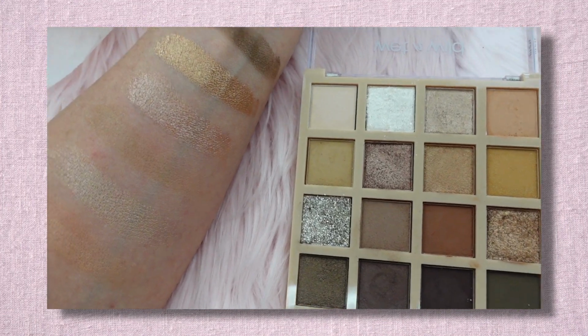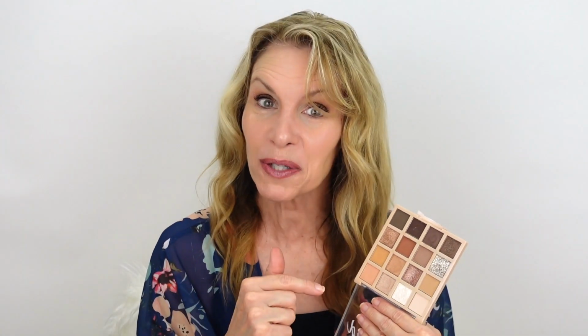These last on the eyes. They look great on my mature eyes. Like I said, the only shade I'm not happy with is the glitter because it falls everywhere. But for this price, it's incredible, and I think it's perfect for my mature skin.